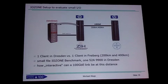So I was interested in evaluating how interactive a file system can be. If we define an acceptable response time from a file system as like 0.1 seconds, where a user can still sit in front of his editor and do stuff, I was interested in how interactive this thing will look if we go from a local server to the file system, if we go with 200 kilometers distance to a file system, if we go from 400 kilometers and look onto the file system.